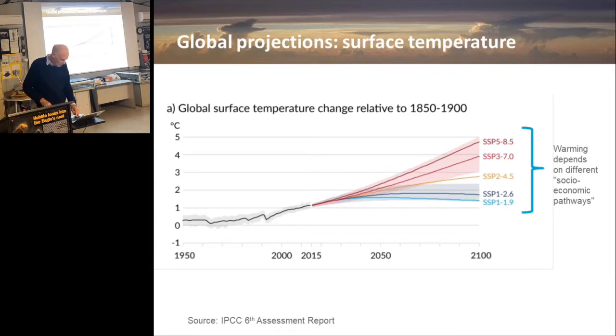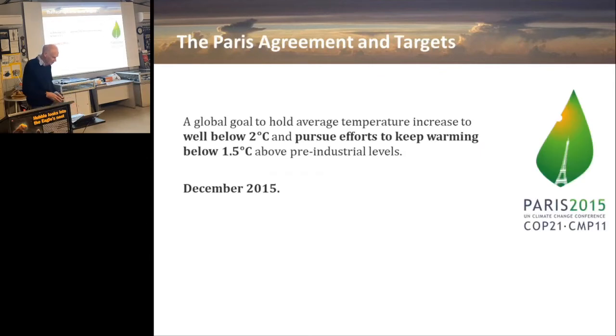And two important things I'd like to draw your attention to. Over the next decade or so, no matter what pathway we go down, it's not going to be dramatically different. There's a lot of committed warming already in the system. We're still really catching up with that. The ocean's still catching up. But by the time we get to the last couple of decades of this century, it's all the difference in the world. Right? And so, kids and grandkids, the world that they inherit will be very, very different depending on what pathway we choose to go down.